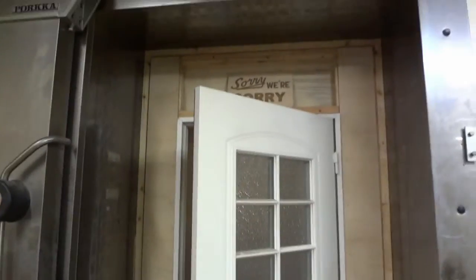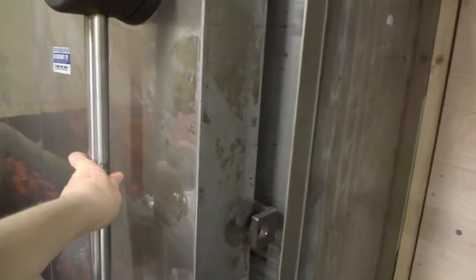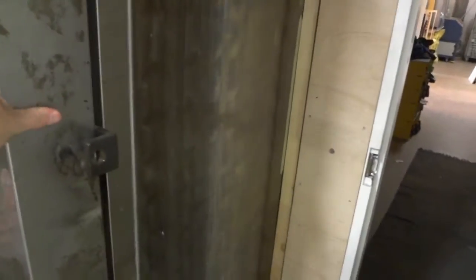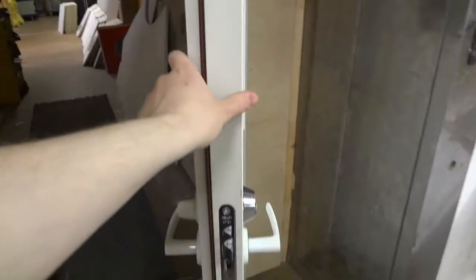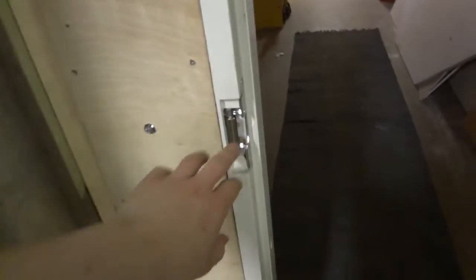And here's what the place looks like now. We decided not to use this big sliding door, and instead we installed our old door here. That way we can use electric locks, which open with the telephone.